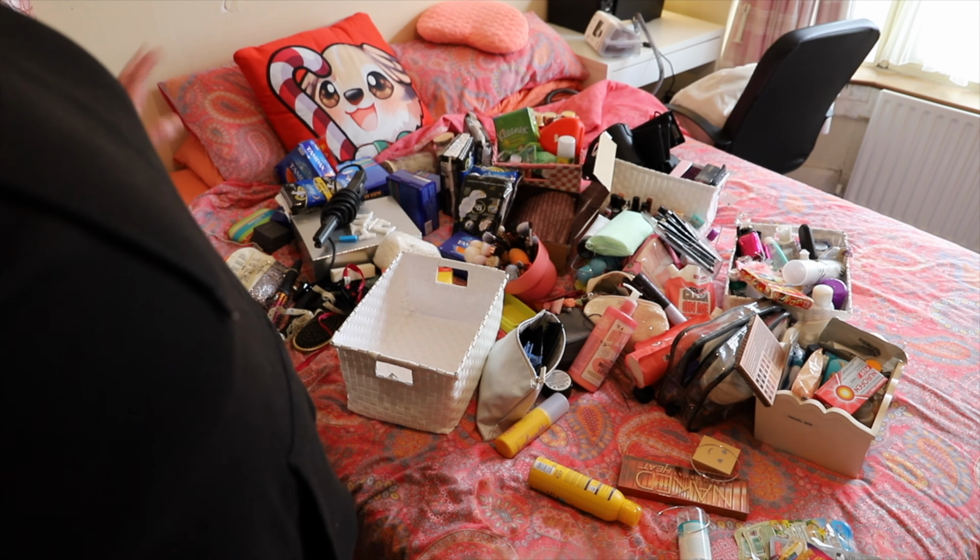Oh yeah, quick question, because I'm sure somebody's going to ask this. See these here? Sanitary products, pads, tampons. Someone's probably going to say, why do you need so many?